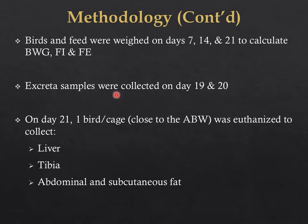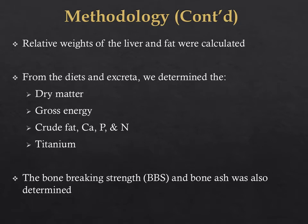The excreta samples were collected on days 19 and 20, and on day 21, 1 bird per cage, close to the average body weight, was euthanized to collect the liver, the tibia, the abdominal fat, and the subcutaneous fat. The relative weights of the liver and the fat were calculated, and from the diet and excreta, we determined the dry matter, the gross energy, the crude fat, the calcium, phosphorus, nitrogen, and the titanium, which was the digestibility marker for the study. Also, the bone breaking strength and the bone ash were determined from the collected bone.